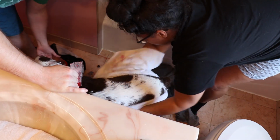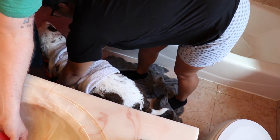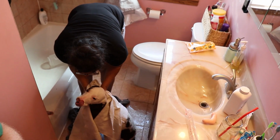I really want to get him a puppy haircut for the summertime, but I'm not entirely sure because as you can see he has a cute little heart mark on his side, and I don't want it to go away because I just think it's so adorable. He hasn't grown out of it yet, so I think it's here to stay.